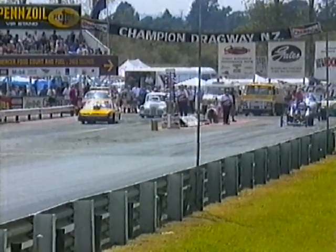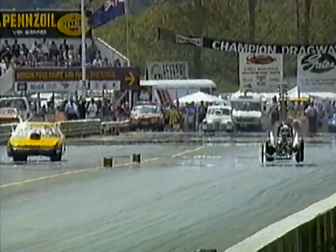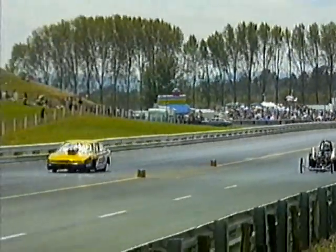Another unusual matchup here. We've got Craig Webby in the Nissan Skyline, powered by a Ford V8, up against Clive Davidson in the front-engined rail. Now, we talk about running on a 9.90 index. That is the time, ideally, they want to run.